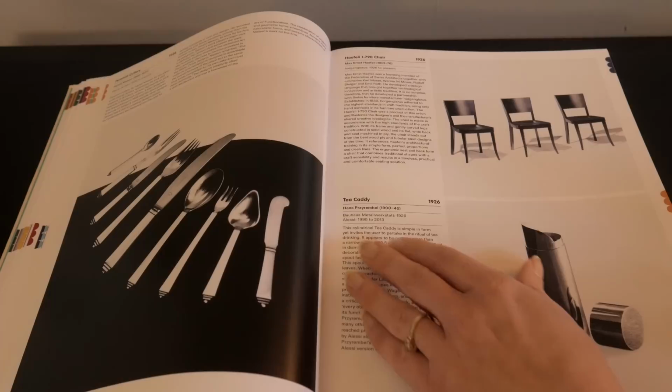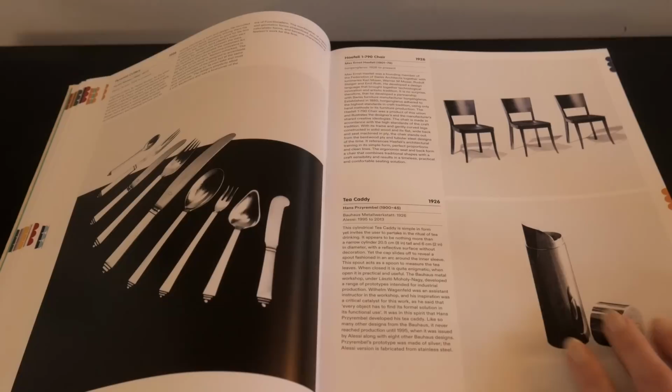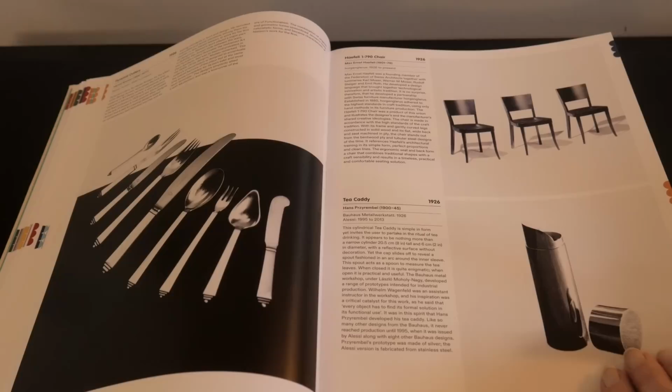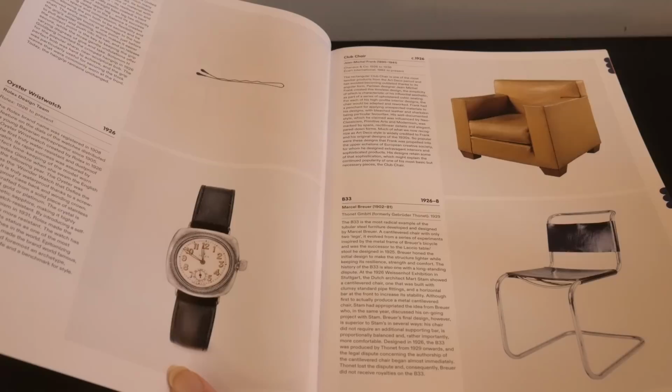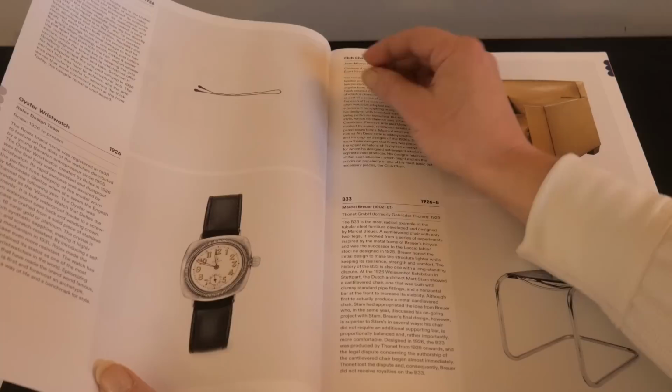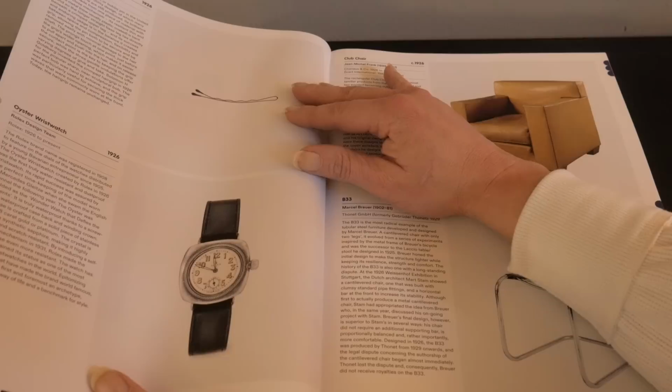Says this cylindrical tea caddy is simple in form, yet it invites the user to partake in the ritual of tea drinking. And a hairpin, or I call them bobby pins. Let's see if it says why. Anything about bobby pins. The hairpin from 1926.